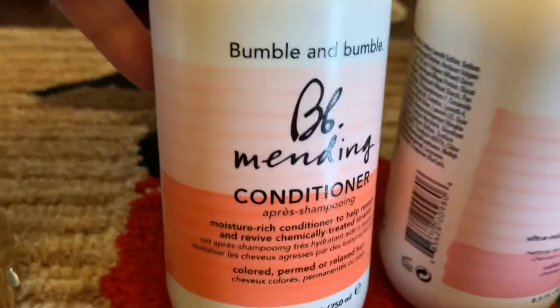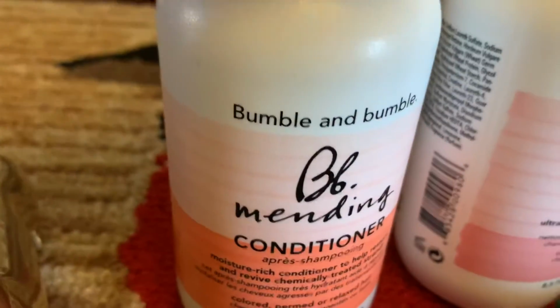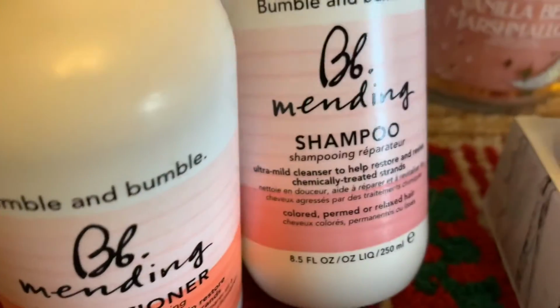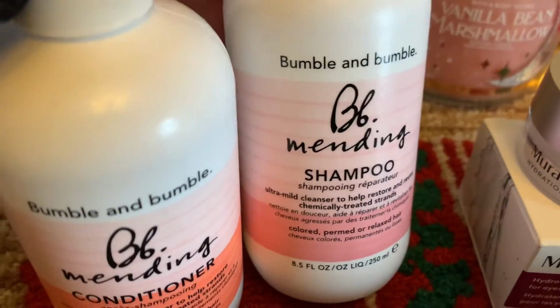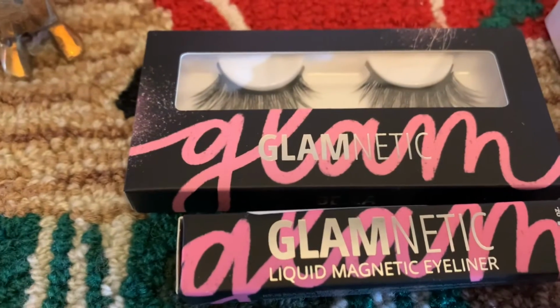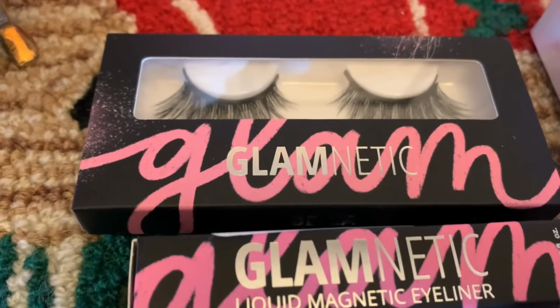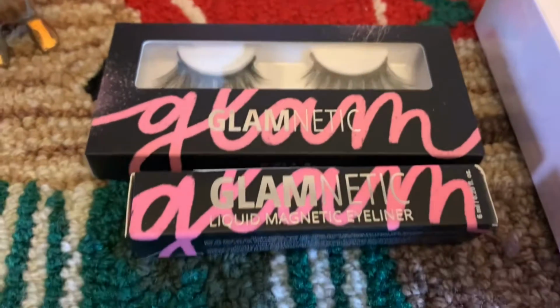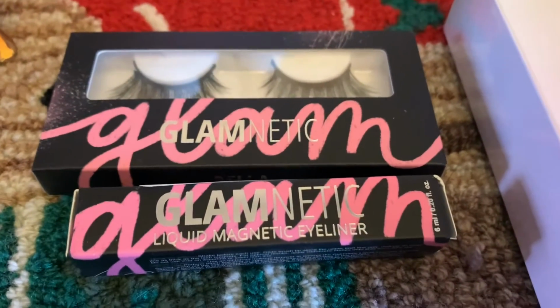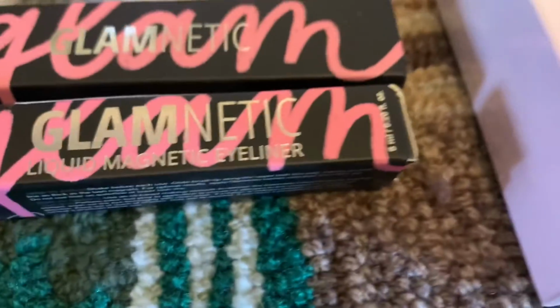So anyway, I got this Bumble and Bumble Mending Conditioner for your hair. And then I got the Bumble and Bumble shampoo. I got this liquid magnetic eyeliner, I think it is, to hold the eyelashes on. I'm anxious to try this. If anybody's used this, let me know, and let me know how it worked.